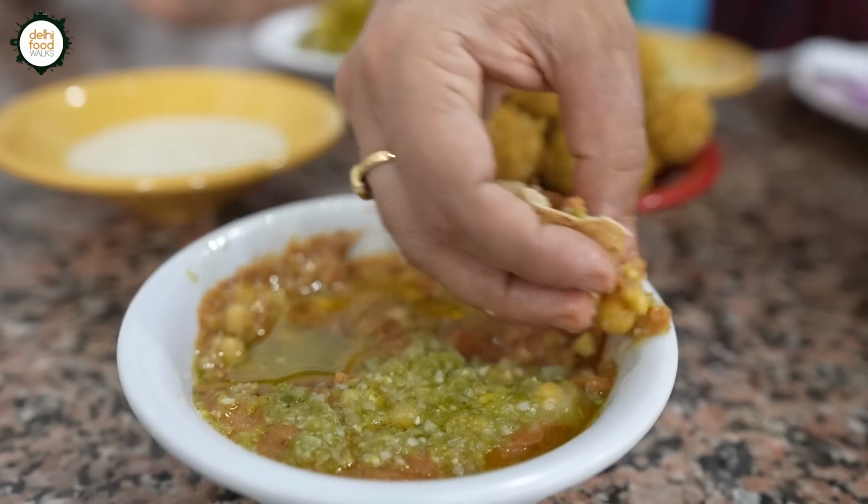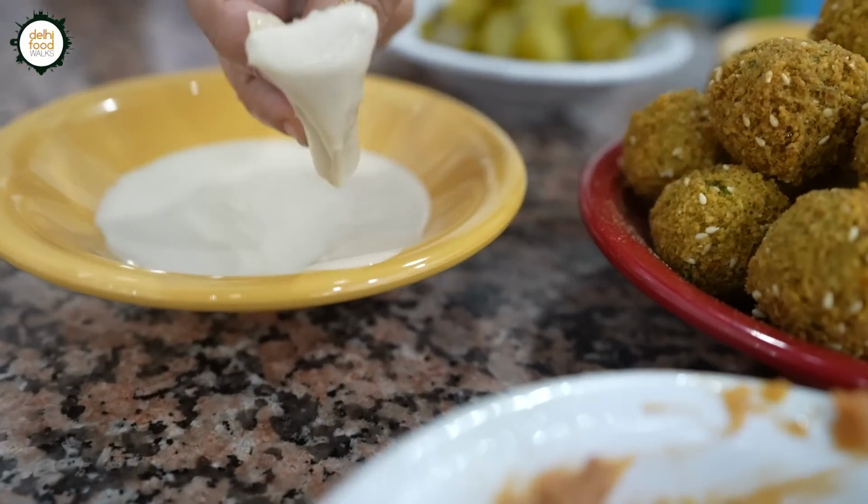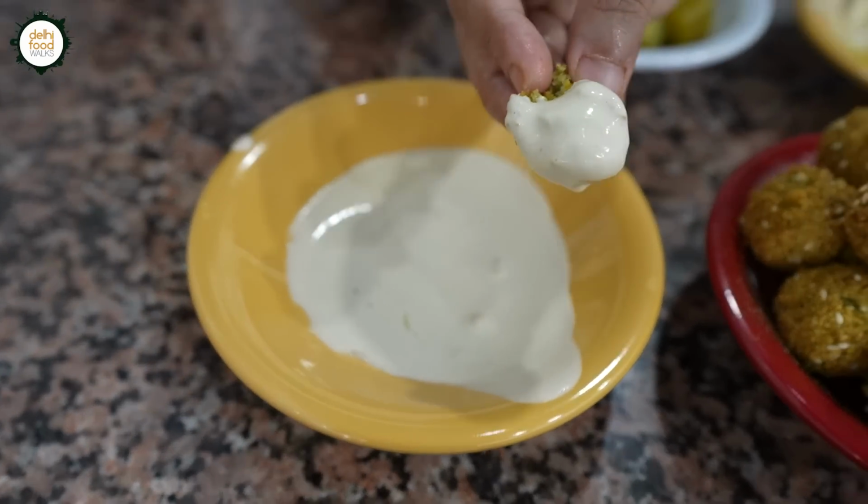Creaminess is so important. Smooth. What do you think about that? Wow. You get that a little bit in the tahini. There you go. Out of the world. Yeah, because that mellows everything down a little bit. Falafel and tahini. Better combination compared with that.